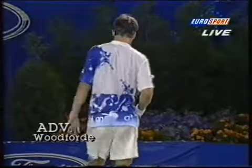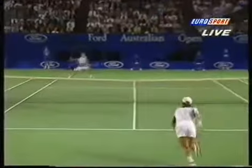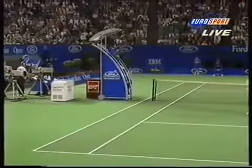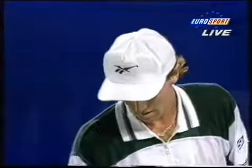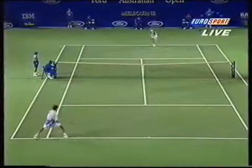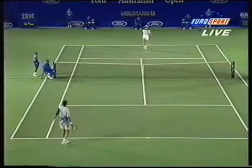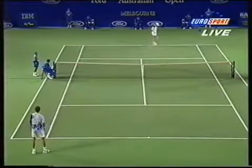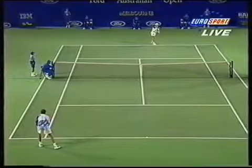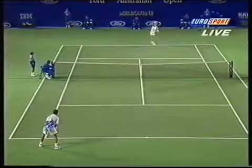This game, Woodforde's served and volleyed a lot. Seems to have done it more than he has for the whole of the match. He's served and volleyed occasionally up until this stage, and suddenly he's almost doing it every point. He's trying to serve and volley again. And that's always dangerous against a man like Enqvist, who ordinarily has a fine returner serve.